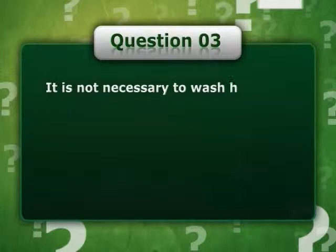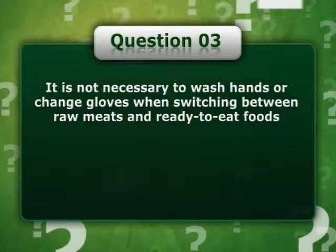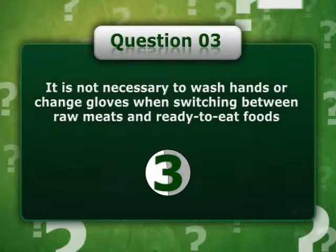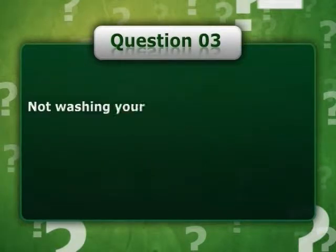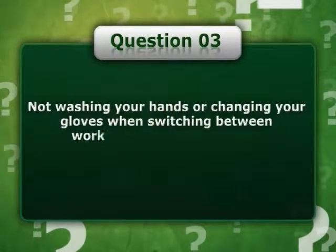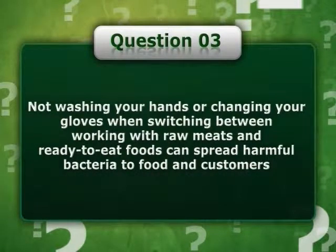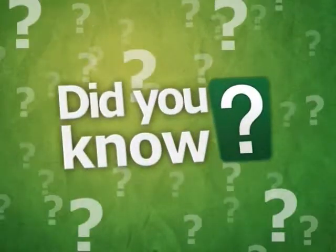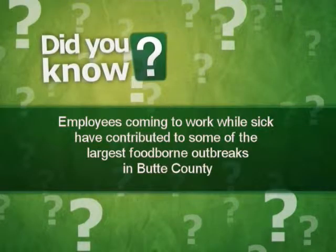It is not necessary to wash hands or change gloves when switching between raw meats and ready-to-eat foods. False. Not washing your hands or changing gloves when switching between working with raw meats and ready-to-eat foods can spread harmful bacteria to food and customers. Employees coming to work while sick have contributed to some of the largest foodborne outbreaks.